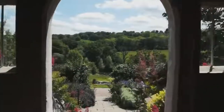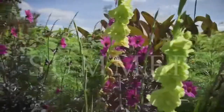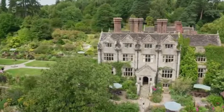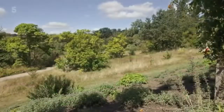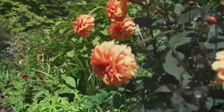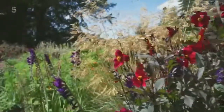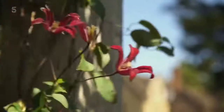The sun is shining brightly and there's a warm stillness to the air. Summer has arrived at Gravetye Manor. The gardens have transformed from boggy and waterlogged to dry as a bone. A new beauty has been ushered in, and it's resplendent with vivid colour. Alongside classic perennials such as dahlias and gladioli is a fine example of everyone's favourite summer climber.